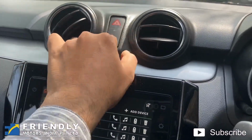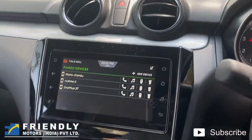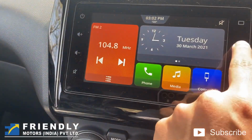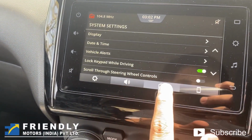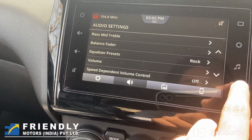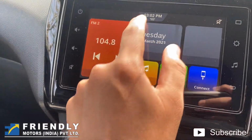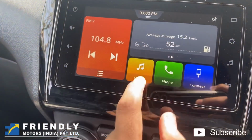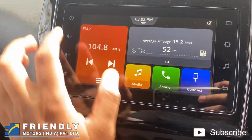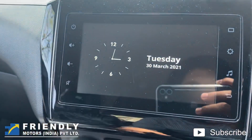So in the center you have these 2 circle type of air conditioning units, and also the 2021 Swift gets a Smart Play Studio system that was introduced last year, and its colored tile home screen stands out. And also I must say, one of the best infotainment systems in the Indian market. It is very simple, it is very easy to use, it is very quick and very responsive. It does have Apple CarPlay, it does have Android Auto, and a lot of features, guys.